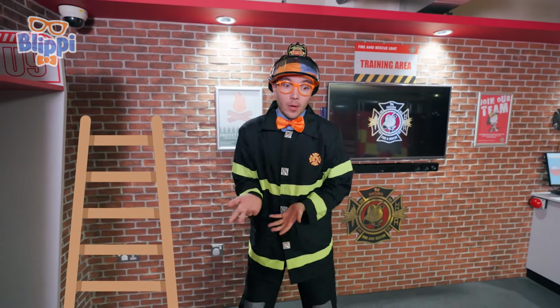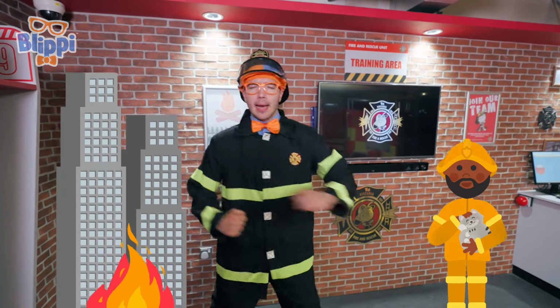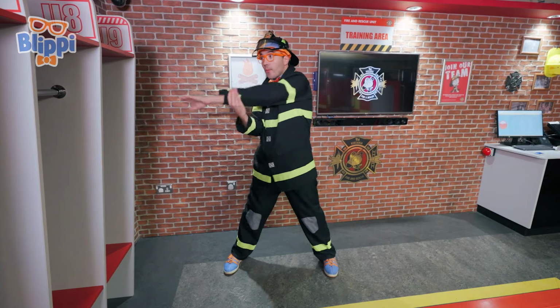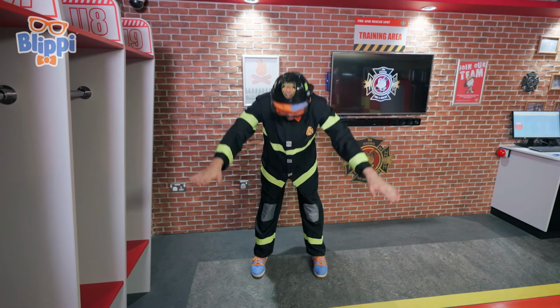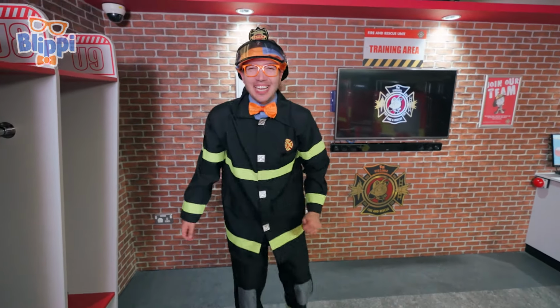That's enough running. Now, we need to stretch, because if we're climbing up a ladder, or saving a kitten from a tree, or going into a burning building, we need to be nice and warmed up. We'll stretch our arms like this. Then we can touch our toes. Here we go. Touch your toes with me. Whoa! That's silly. Well, we look like a firefighter and we're ready and trained to be a firefighter.